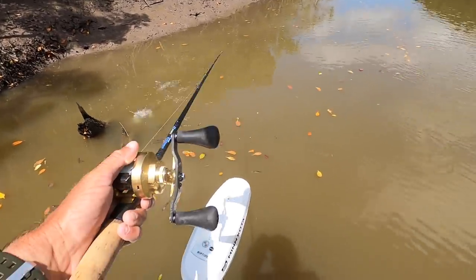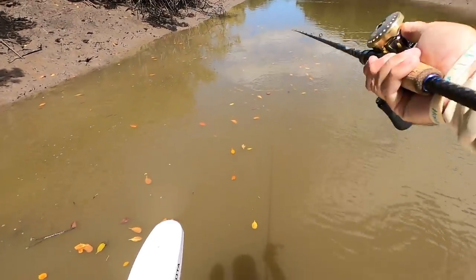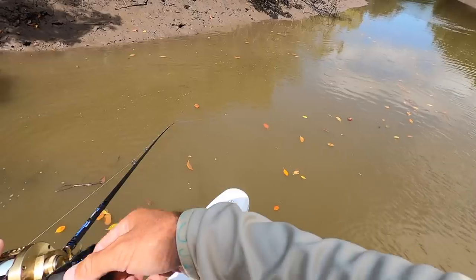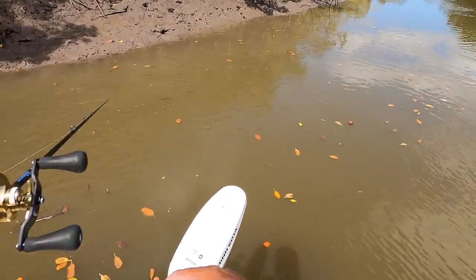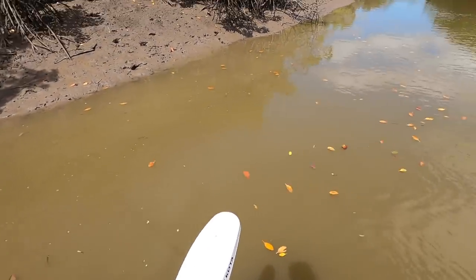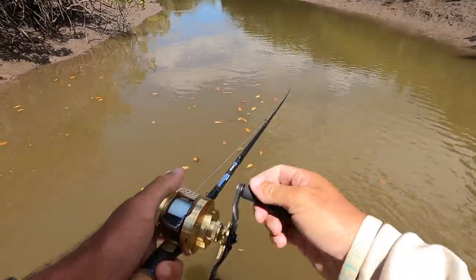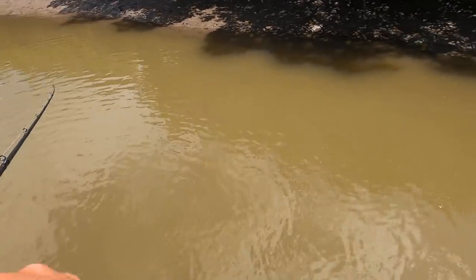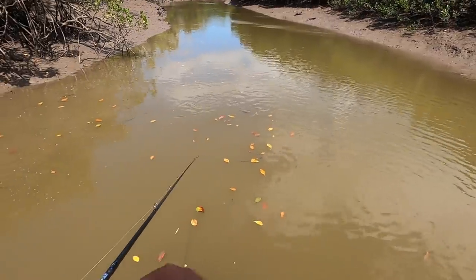Oh, big archer just sitting here. Definitely something in this log here that's scaring them all. Bust ups everywhere up ahead. Very hard to catch when they're doing this, but we'll give it a go.